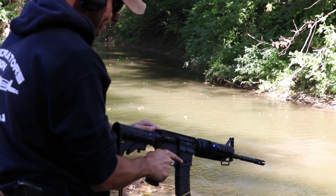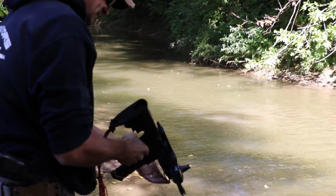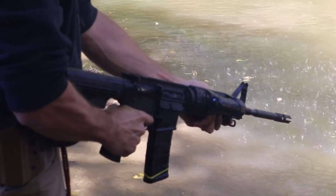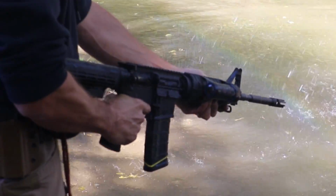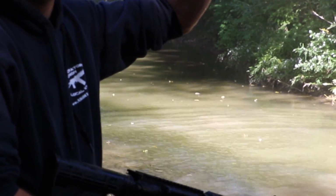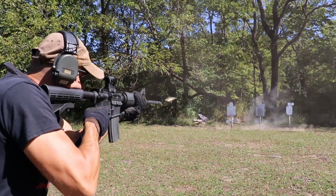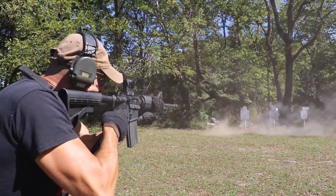Other than this, guys, we did tons of magazine dumps, and the rifle performed very nicely, very well. Zero hiccups today, and I have to say that so far so good. But as always, let's have a look inside, and we'll see what really is happening inside.